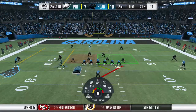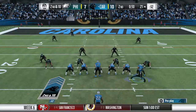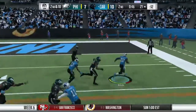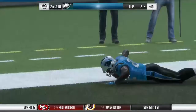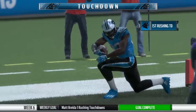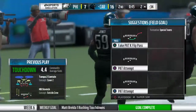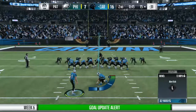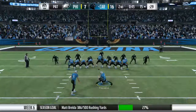The slot man in motion right. Now they try the right side here. Open space inside the 10. And he will take it across for a Panthers touchdown. A great effort there with touchdown number 7 on the year. And the Panthers add on to their lead.